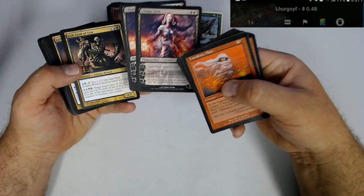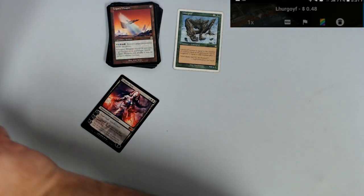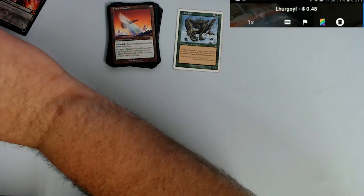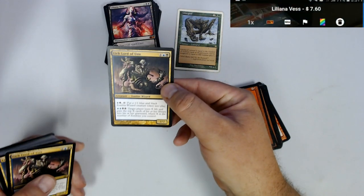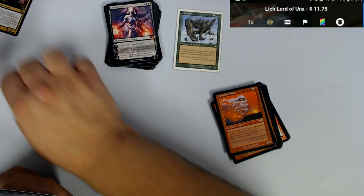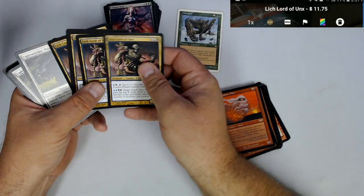Here's a couple of Lilianas and a couple of Lich Lords. This is good stuff. All right, let's see here. Oops, gotta reset my Delver. Come on. Liliana Vess, $7.60. Times two. Lich Lord of Unx. I just sold a few of these. They were like 9, 10 bucks. 11 bucks. 1, 2, 3, 4, 5 of those.